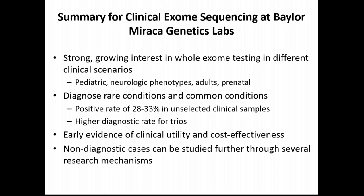And as I've shown, there is a slightly higher diagnostic rate for trios compared to proband sequencing. And we have shown early evidence of clinical utility and cost effectiveness in applying clinical exome sequencing. And finally, I've shown that the non-diagnostic cases can go through several research mechanisms, potentially finding new diagnoses and describing new disease genes.